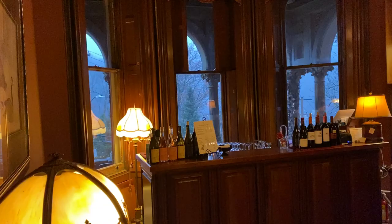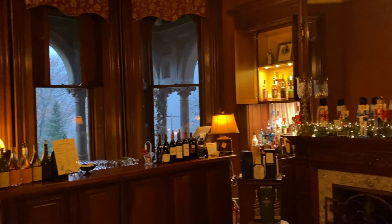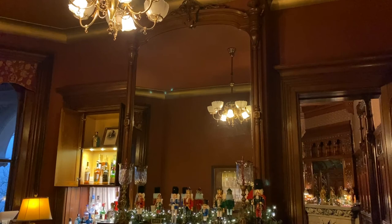Here's where you can order your drink. I was just commenting that this is like the biggest mirror I've ever seen. It's huge. It is so beautiful in here.